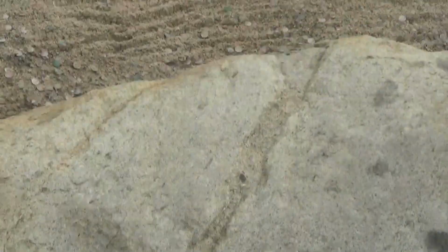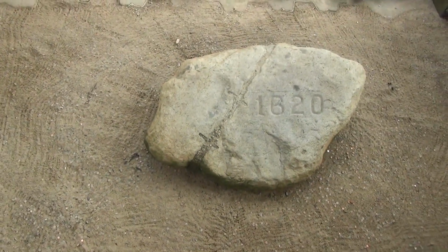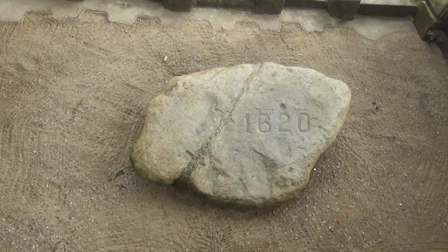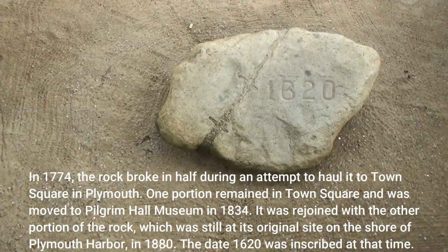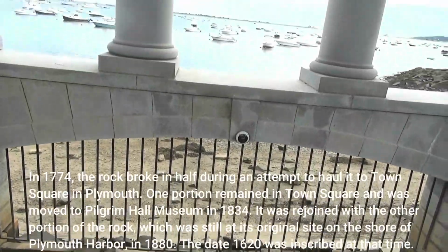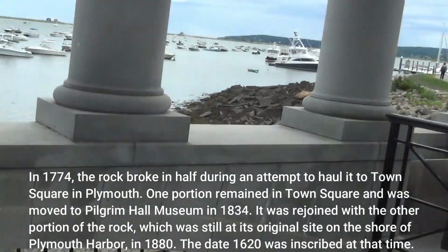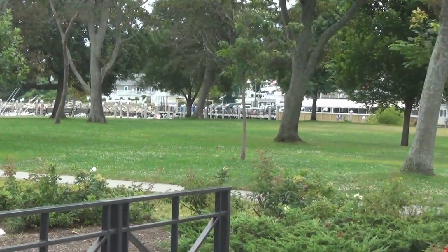Now, you may have heard that the crack in it here was, at one point, they tried to move the rock to another location and that didn't work, so they just brought it back here. And if you want to know the significance of the rock, you can look that up in Wikipedia. And the park continues on the other side of the rock.